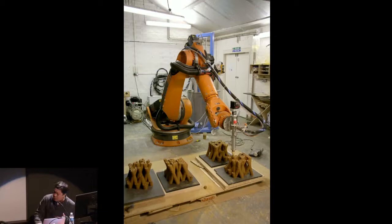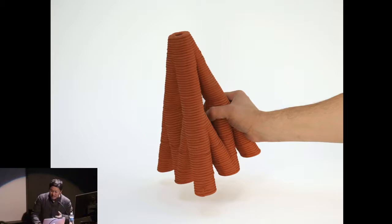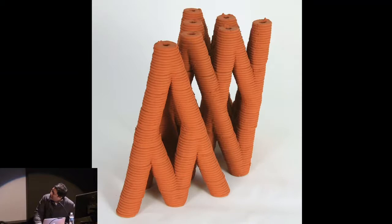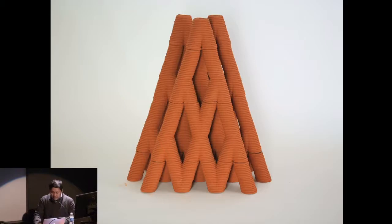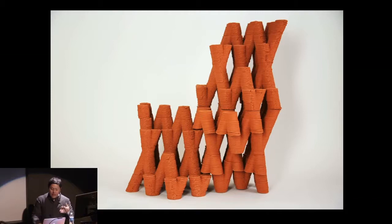When they're fired, this is what they look like. It's about the size of a brick, but much lighter. They can tessellate in different ways, and this is another version of the same family of object. This is what it looks like before the firing, and this is a diagram of how they can be assembled. These are all the different pieces that were created. Just to add, this clay is the same clay that Samantha used. It's clay from our area, and it's really beautiful, orange and bright when it's fired.